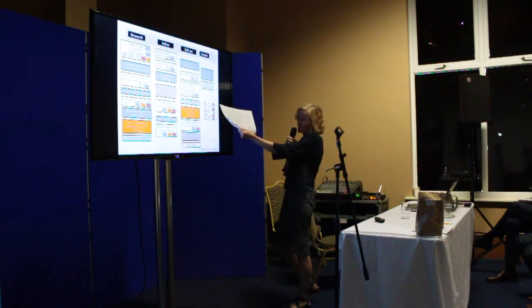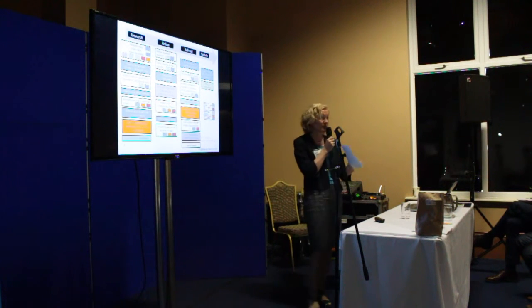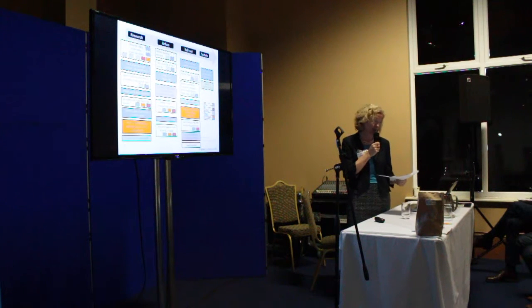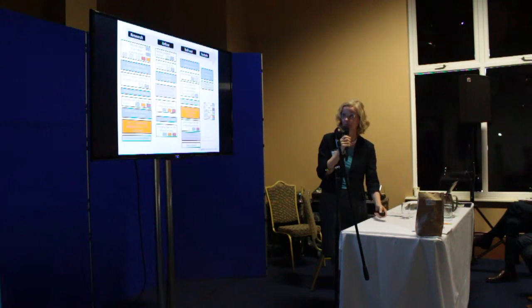I've color-coded the organizations here, and this is a responsibility chart. You can see everyone from manufacturing, finance, procurement, quality, all of these people are involved in the innovation process. So it's quite a complex process. What I want to do now is go into the first step and look at the pre-development stage.